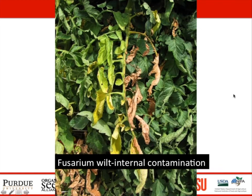All right, and here's just a close-up of Fusarium wilt. You see that one-sided wilt. This is typical: one side of the plant is affected more than the other, and that's because, as a professor of mine used to say, the plumbing in part of the stem is blocked off.